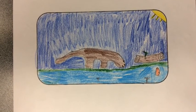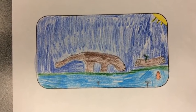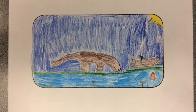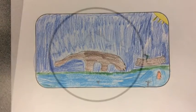Minks have soft, rich fur. They have a long body and short legs. They also have a furry tail. Also, the mink has brown fur with some dark brown and a little white near the neck. Lastly, the mink has small eyes, but it can see really well.